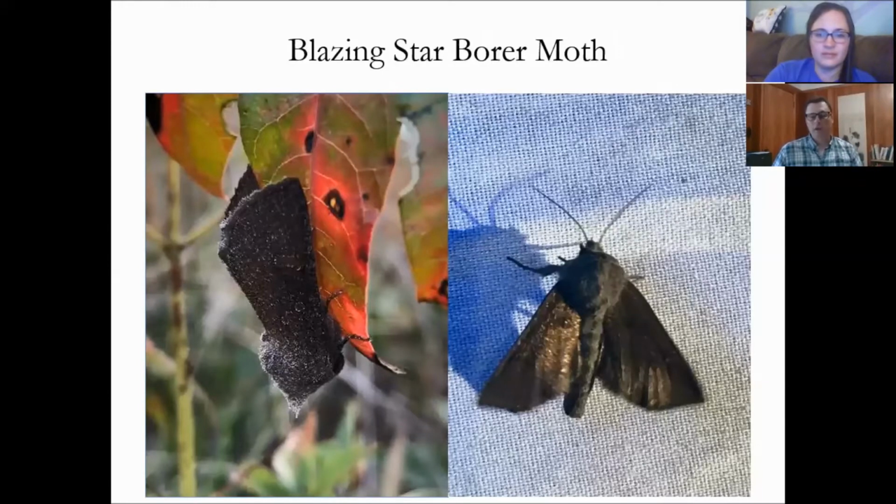Now, speaking of rare species, one of the ones that we're spending a lot of time thinking about and working on is the Blazing Star Borer Moth. This is a species that is listed as a species of concern in Michigan and listed as endangered in Ohio. Now, part of the reason for this is it's a very rare moth. We don't know much about it.